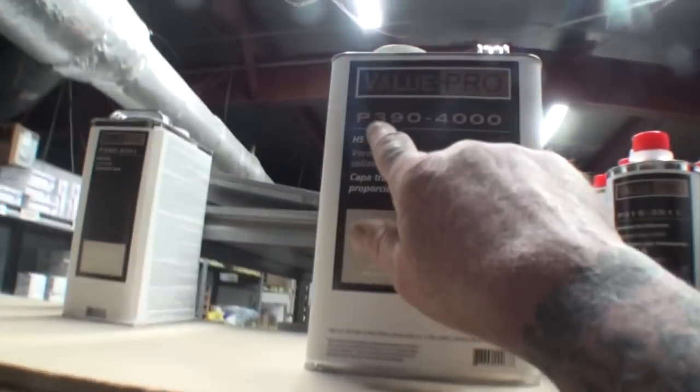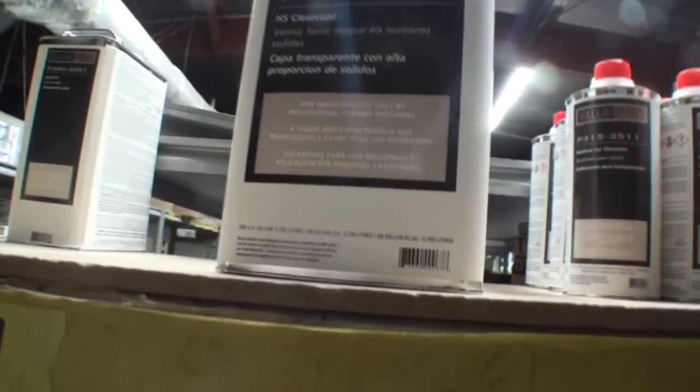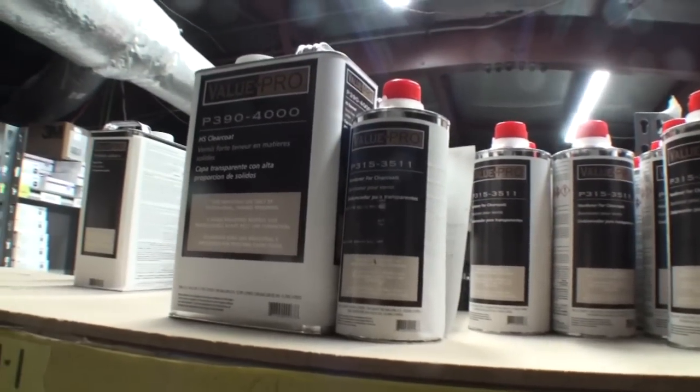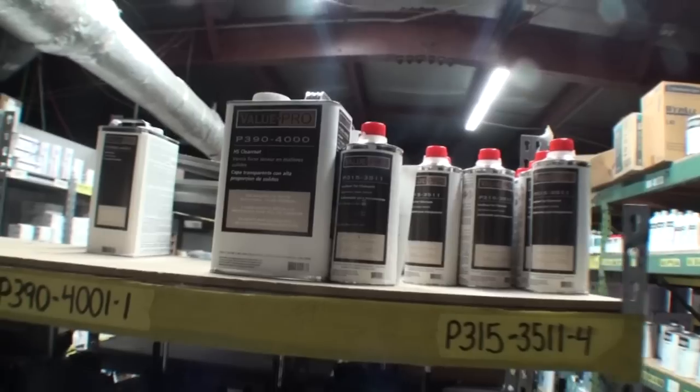So what's the price on something like this, the Value Pro? Around $294, with the tags you're looking around $220. $220, that's for that right there? Yes, sir. 4-to-1 mix. Yes, sir. So that's basically a low-end DBC clear, or DBU clear. That's the low-end Value Pro.